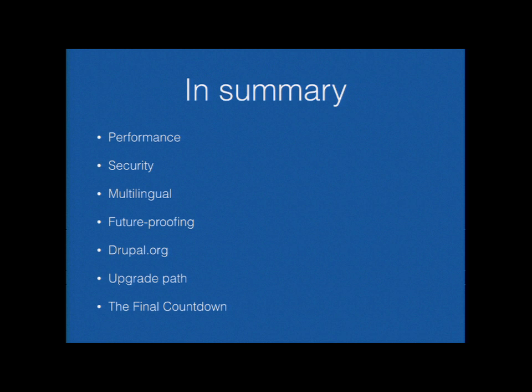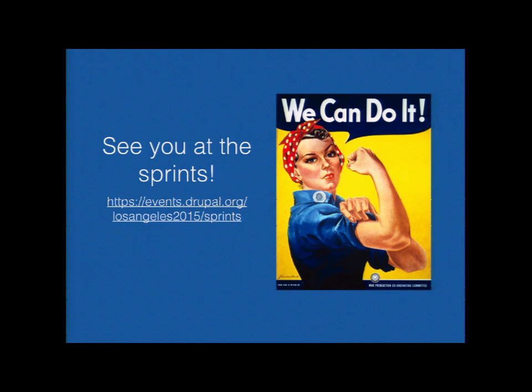So in summary, fix a bunch of performance things, security things. We got some multilingual as well as some configuration management stuff. We want to do some future-proofing, Drupal.org, upgrade path, and the final countdown. So that is what's left to ship Drupal 8. See you at the sprints.